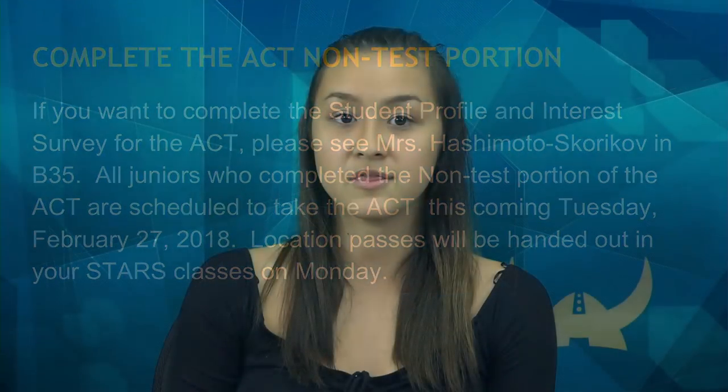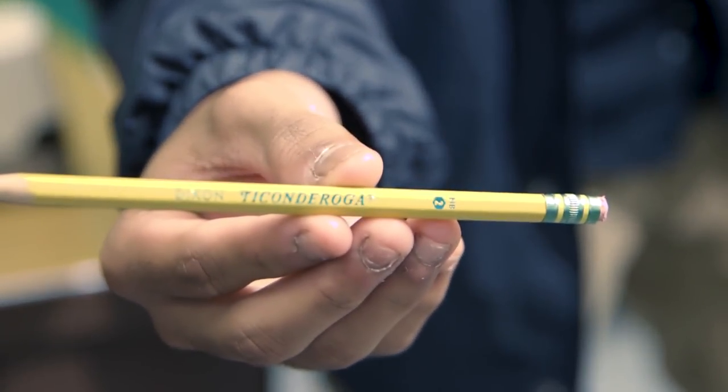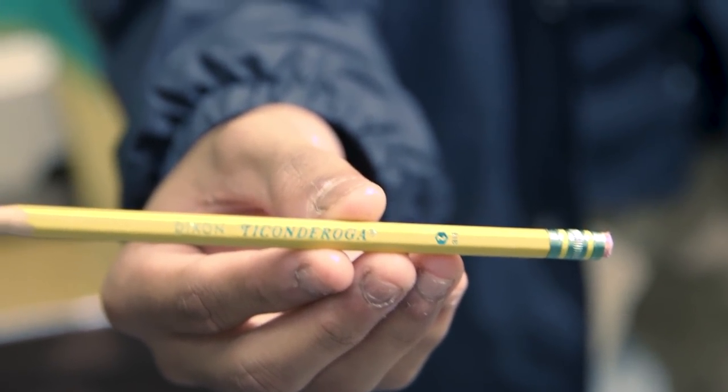For more reminders on this Tuesday's ACT test, we now go to Remington for more information. Hey juniors, as you all know, the ACT test will be administered next Tuesday, February 27, 2018. Here's a list of reminders and important information that you need to know. Get a good night's rest before the test, make sure that you eat breakfast, bring snacks or drinks to consume outside the test room only during the break, bring two sharpened number 2 pencils for use. Mechanical pencils are not allowed.